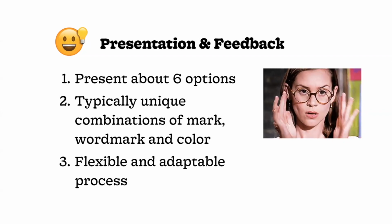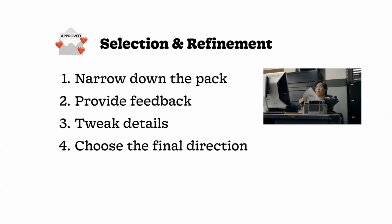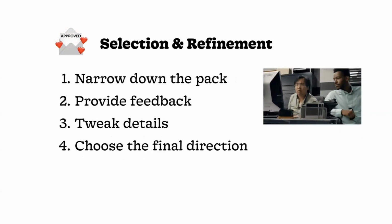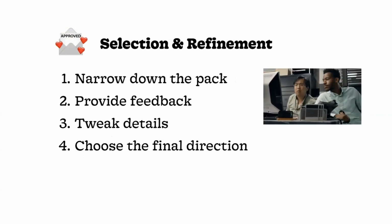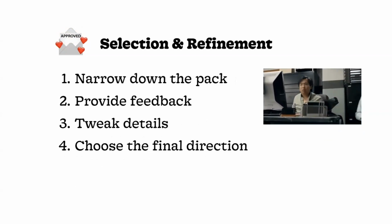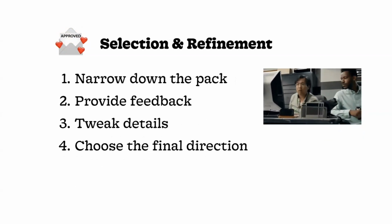After all initial options are laid out, we ask your team to narrow down the pack and provide feedback. Typically, this means we will continue to explore and tweak details within the logo, colors, and typography. Finally, the logo is chosen as a suite of components that can be configured for various use cases. From the first presentation to the final selection, you can expect a timeline of about a month, give or take.